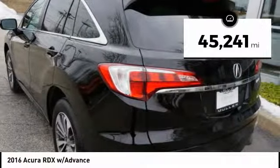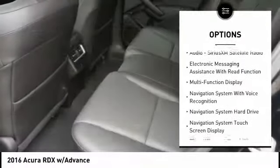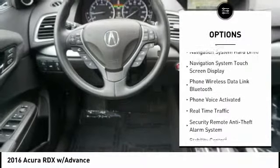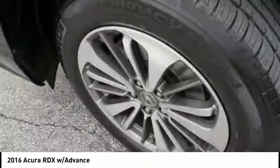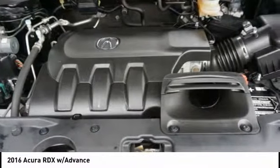Here are some of this vehicle's great options: autonomous braking, stability control, traction control, remote engine start, power steering, voice-activated navigation system, child safety locks, audio, internet radio, Pandora, compass, fog lights. If affordable style and reliability are what you're looking for, this vehicle couldn't be more perfect. Drive it today.